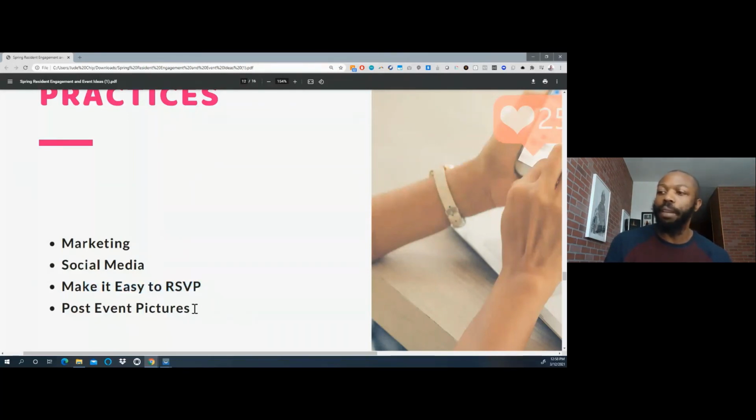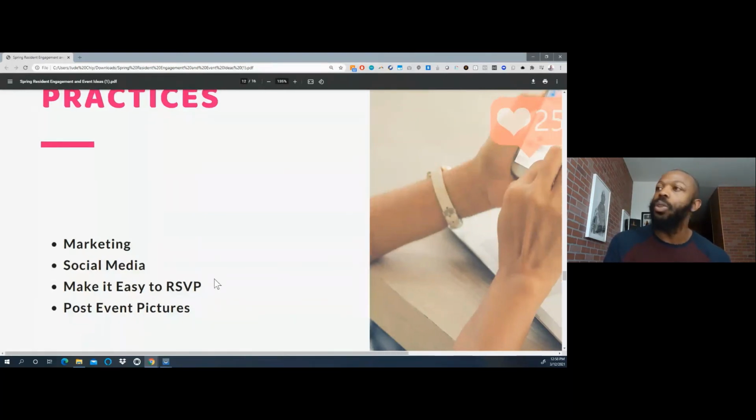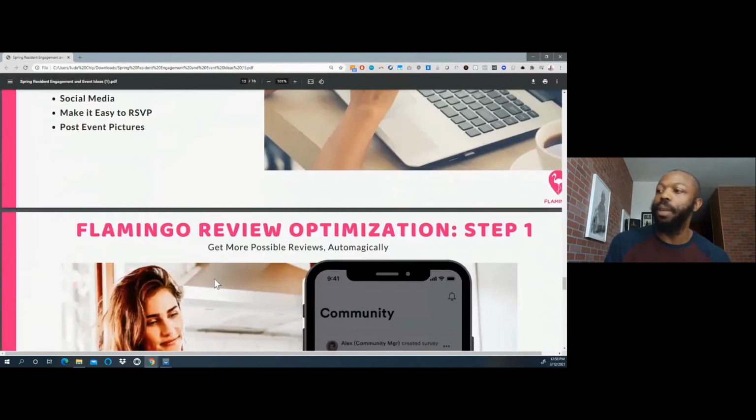And then definitely try to get event pictures and add them to your social media pages. That's also a way to create FOMO, because if residents see that their neighbors are attending events and posting pictures about it, that gets them more excited to also attend. So those would be some basic event best practices.